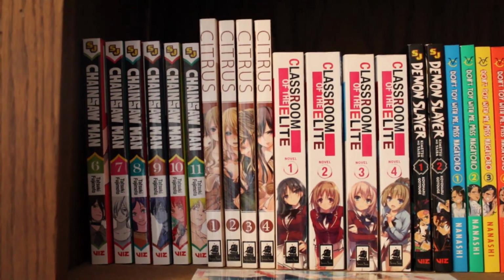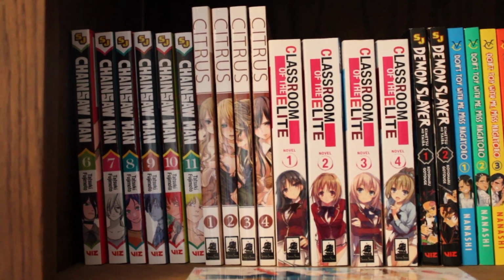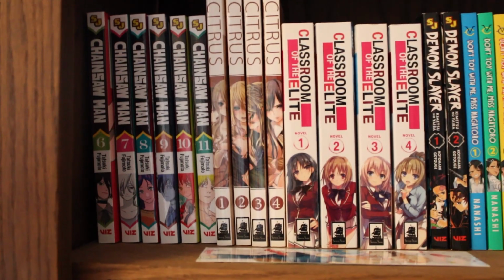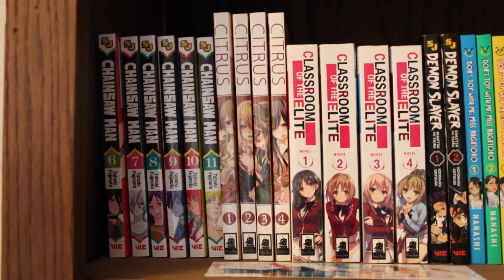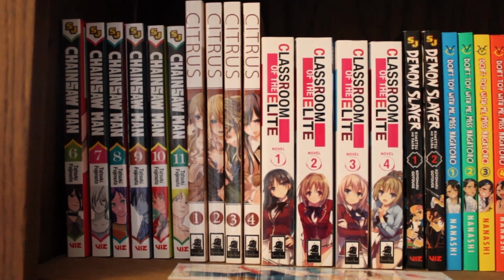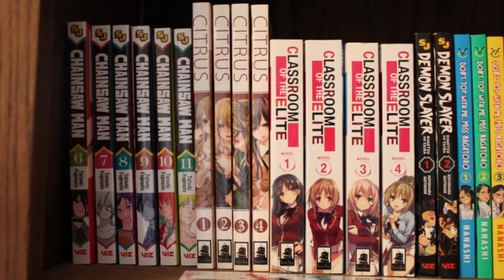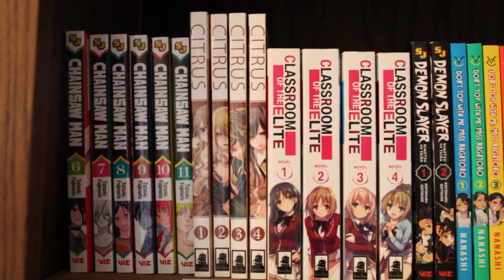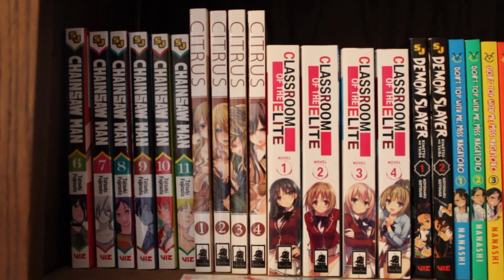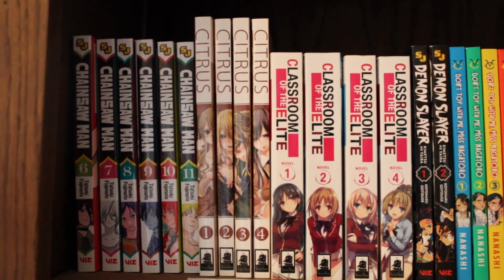Alright, moving on to the second shelf. Now, I'm brushing up against the Detolf right now, so as we move along, the angle's gonna get more and more absurd, but for right now, we got a head-on look. So we have the rest of Chainsaw Man, and then 4 volumes of Citrus. Now, I am a Yuri fan, but this is the only Yuri manga that I actually own. And I really want to collect the rest of it, but 7 Seas does not have good distribution. You will hear me complain about that for the rest of this video.